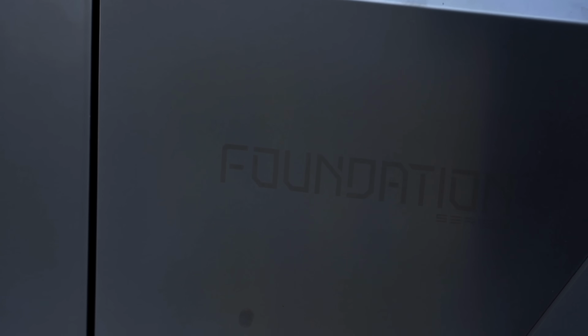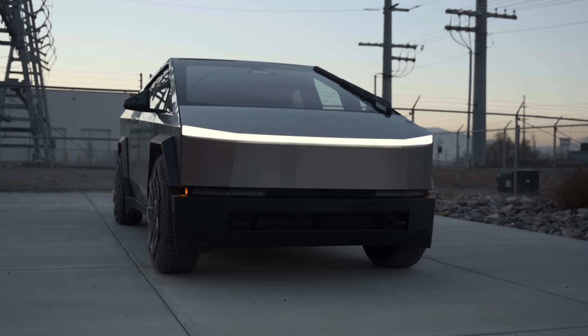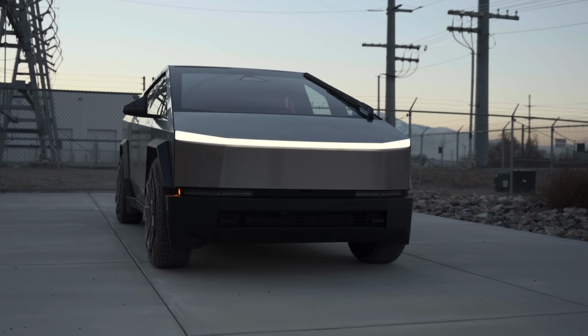I sincerely hope that Tesla is able to quickly resolve many of these issues that customers are having, so that its release can be seen as an overall win for the industry without any sort of asterisk attached to it.